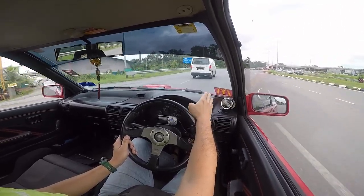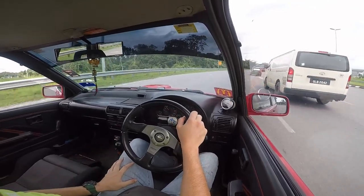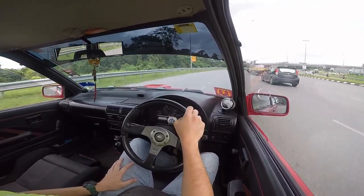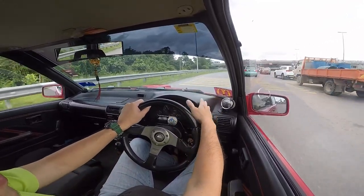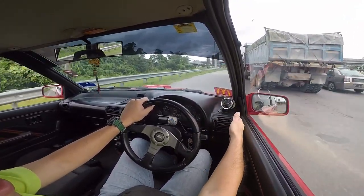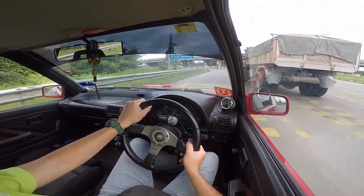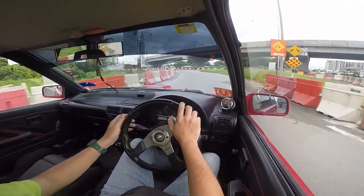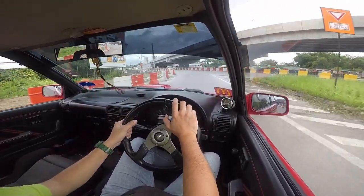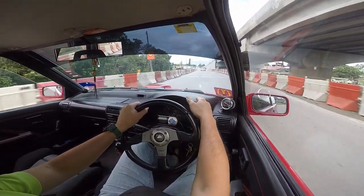Dashboard is also taken from the Starlet GT EP72. It fits quite nice in this car. I thought it's an original dashboard before the owner told me that this is from the Starlet GT.